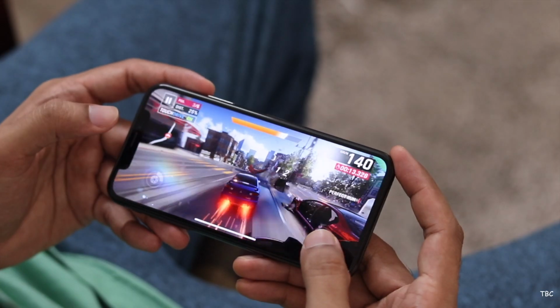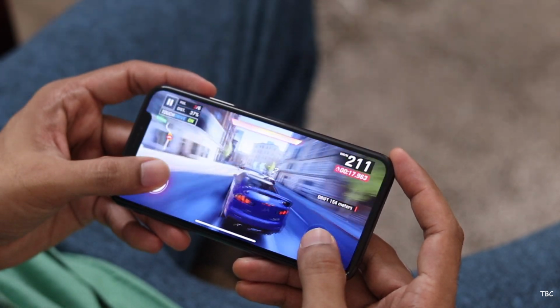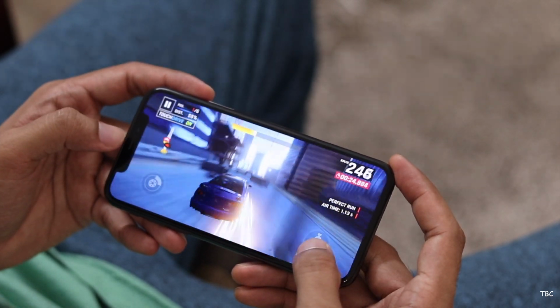And even now, if you want to play graphic-heavy games, they do work without hiccups. That's a key thing to highlight, but the device which I was testing did get a bit too hot while doing intense stuff. So that does mean the processor is working a bit too hard in those scenarios.